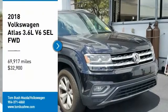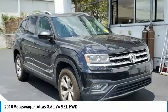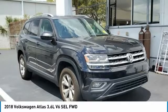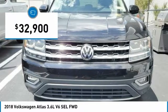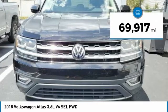You are going to love the 2018 Atlas. The Volkswagen Atlas provides you all the flexibility you'd expect from a crossover vehicle with 3 rows of seating. The Atlas also features the latest in audio and safety technologies and is priced below $35,000. This vehicle has less than 70,000 miles.